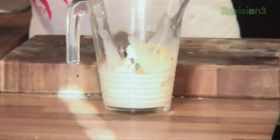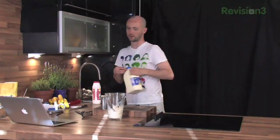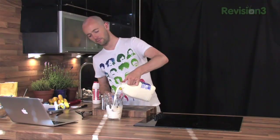In goes the vanilla. Now, milk. And I'm really not holding back on this. I'm making it literally as luxurious as you could possibly have. Milk goes in there.